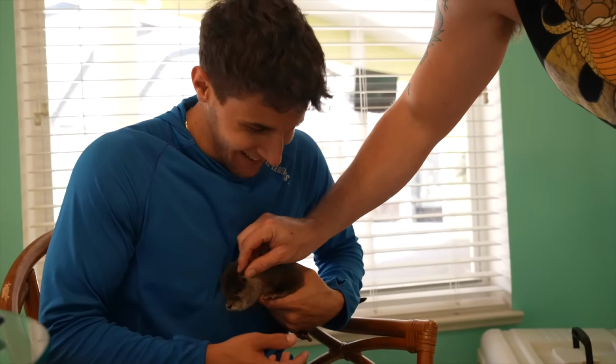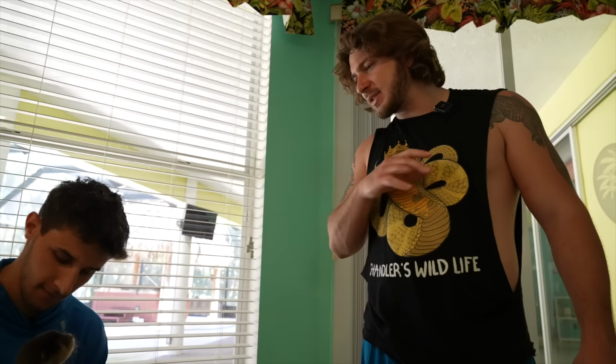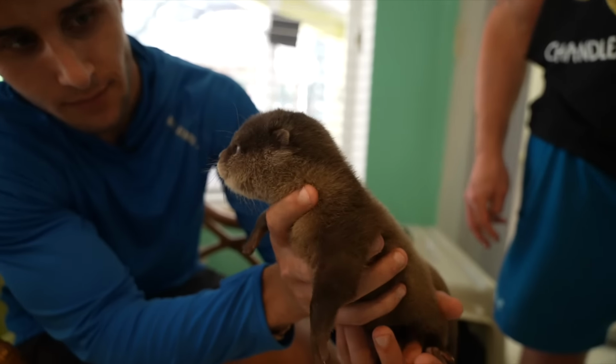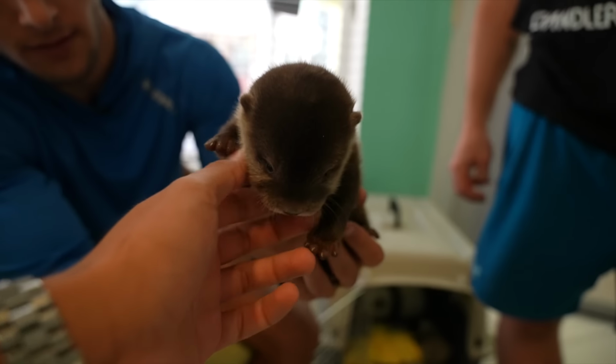Very friendly otter. He'll literally just crawl up on your neck and cuddle you. Bro. Small clawed Asian river otter. This is the smallest species of otter. And there's over a dozen species of otter in the world. I believe it's like 18 different species in between river otters, ocean otters. They're amazing animals. They're like the most mischievous animal of the river. I love them. Bro, look at that face.